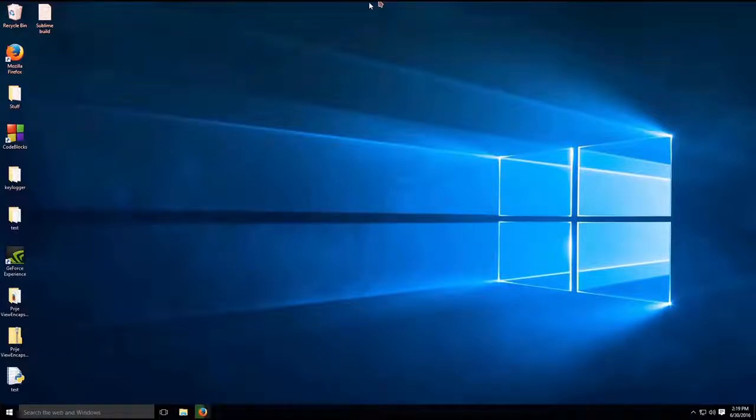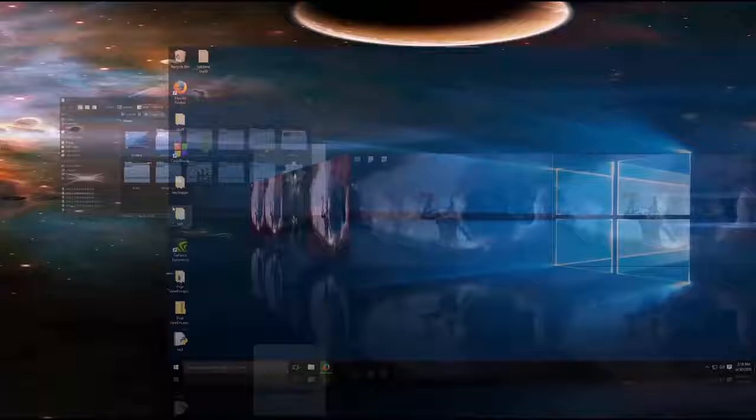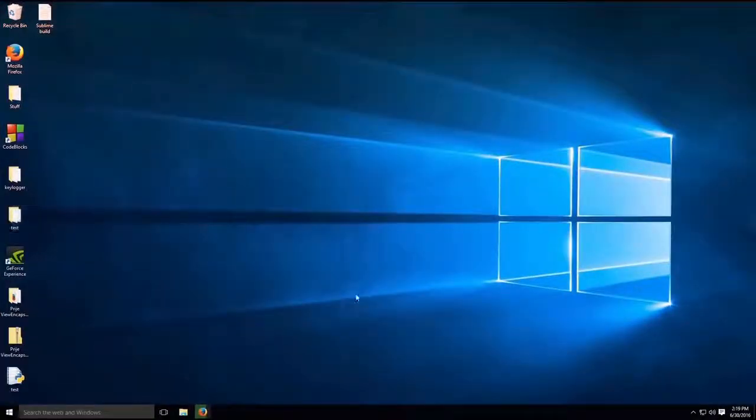For example, I'm running a virtual machine here of Windows, but it enables you to do this. You can't see everything that's going on on my other monitors, but you can see it's pretty cool. I mean, to do this in Windows would eat up your RAM hilariously. But it allows you to do a lot of cool things.